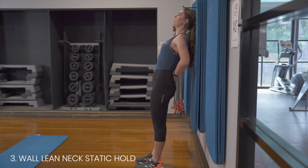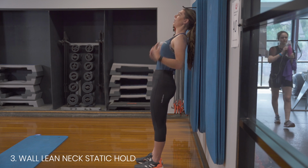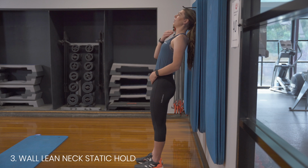We want to keep a nice neutral spine. We don't want any sagging or bending. You just want to squeeze in your core, squeeze your glutes, keep your shoulders nice and relaxed. There shouldn't be any tension through there. And then there's a tiny bit of pressure through the front of your neck, and then the muscles at the back of your neck are contracting. So hold here for about 30 to 45 seconds.